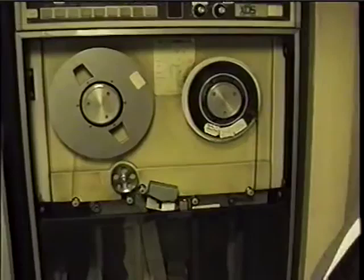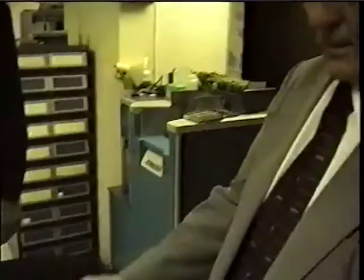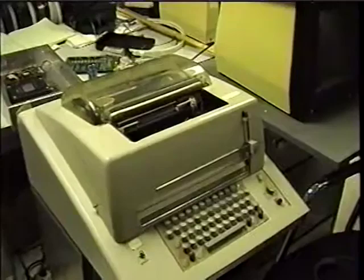So there were different states of affairs around here. Okay, now, this of course was the original console teletype. That's how it was delivered.